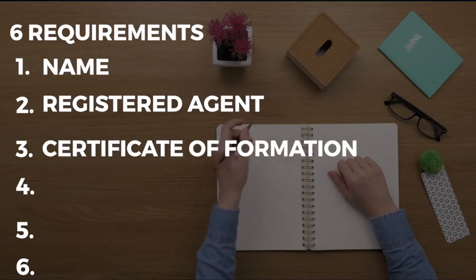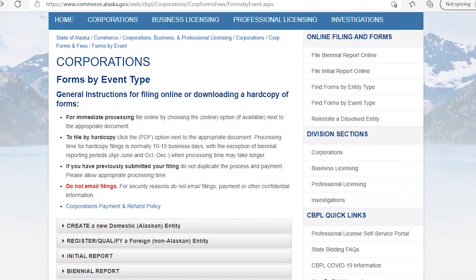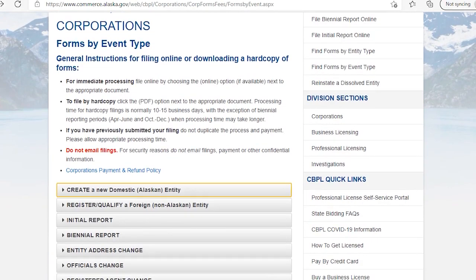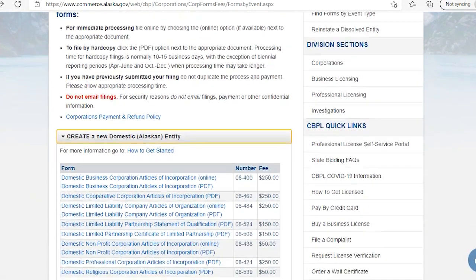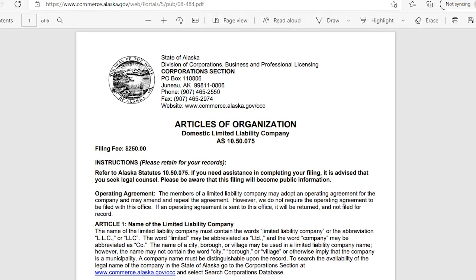Step number 3, filing the Articles of Organization. This is basically every state's first step in forming an LLC, which is filing the Articles of Organization, also known as Certificate of Formation or Certificate of Organization. This will be filed with the Alaska Division of Corporations, Business and Professional Licensing. This costs $250 with the option of online application or through mail.